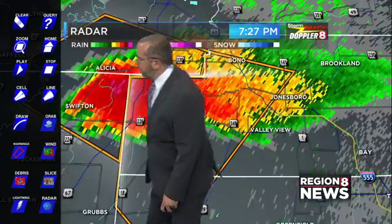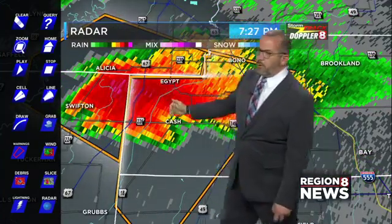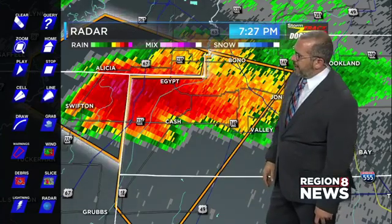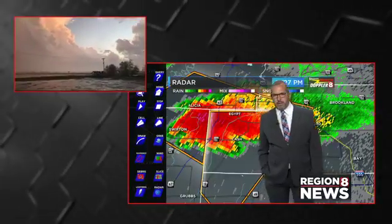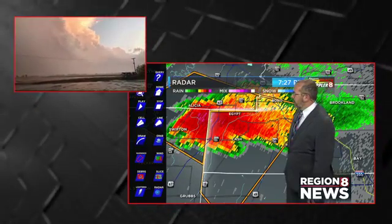Click back on here. Still seeing the hail core. Now it's about to cross over the new 67. Castleberry should be able to get down to Alicia now. Is he still there? Hey, Aaron, I don't know if you're driving or if you can talk to us right now. What are you seeing?